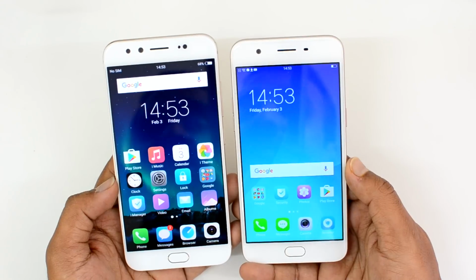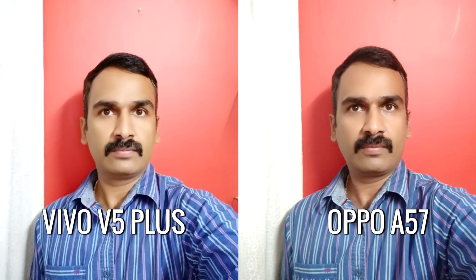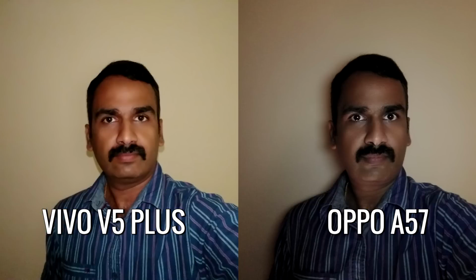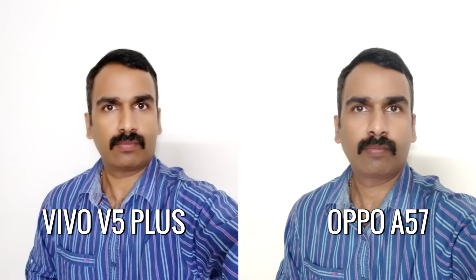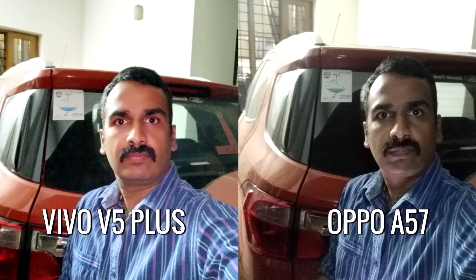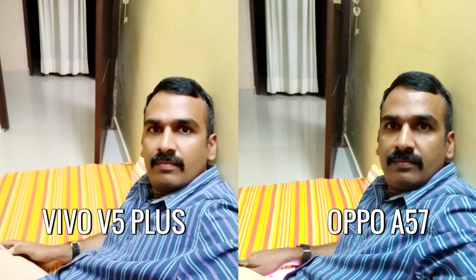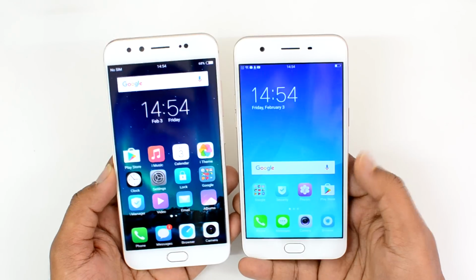Now the low light experience, again the advantage for Vivo is the dual camera setup, so it produces amazing results even in low light. And there is also a moonlight selfie flash, which offers better selfies in extreme low light conditions. But the Oppo A57 also comes with a screen flash, so you can always turn it on, but then it's not as powerful as what is being offered on the Vivo V5 Plus.